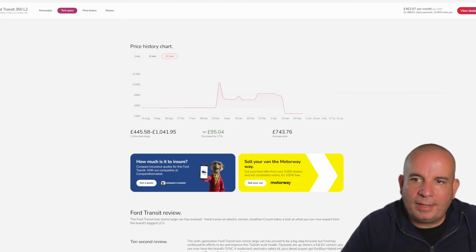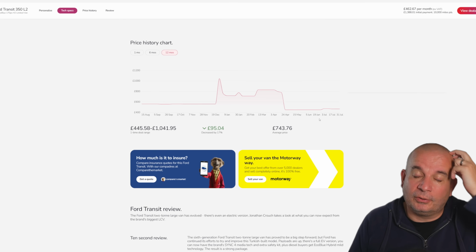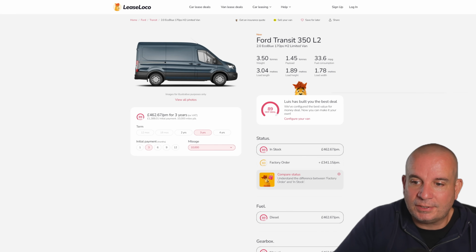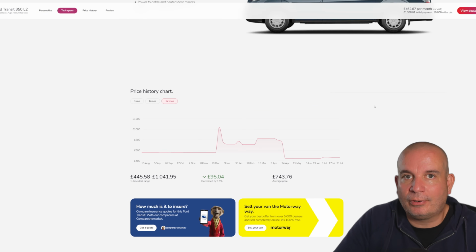And if we compare that against the averages, look at this. This is insanity. So August, it was 557, August last year. December, £1,000. March, 828. Obviously, we've had periods this year where getting vans has been so difficult, and particularly getting transits, which have been rarer than hen's teeth on occasion. This one's in stock, 462 a month with 1,388 up front.